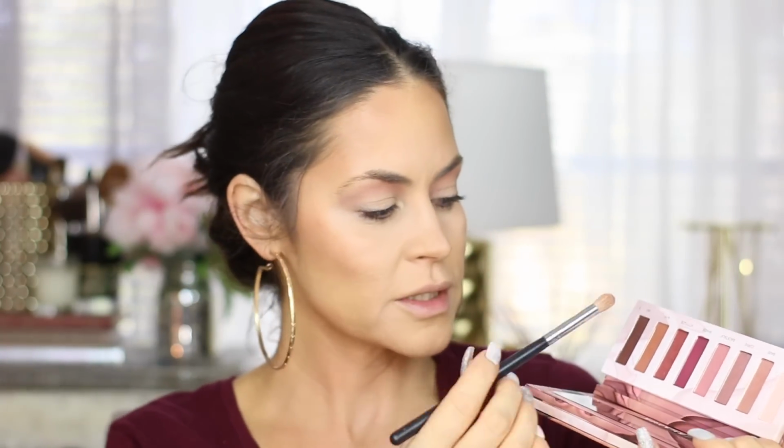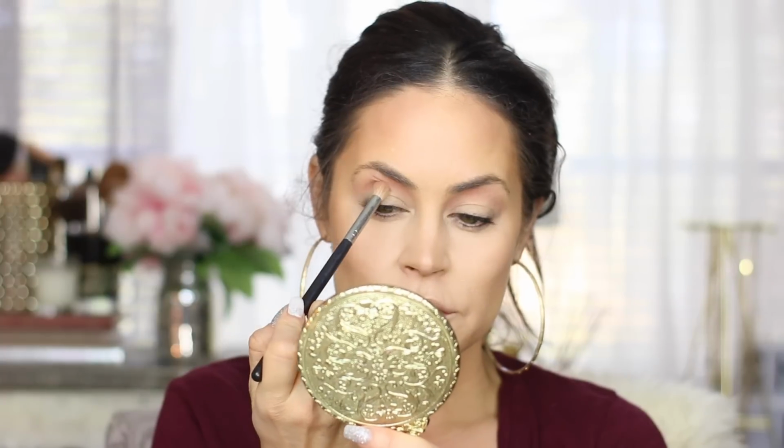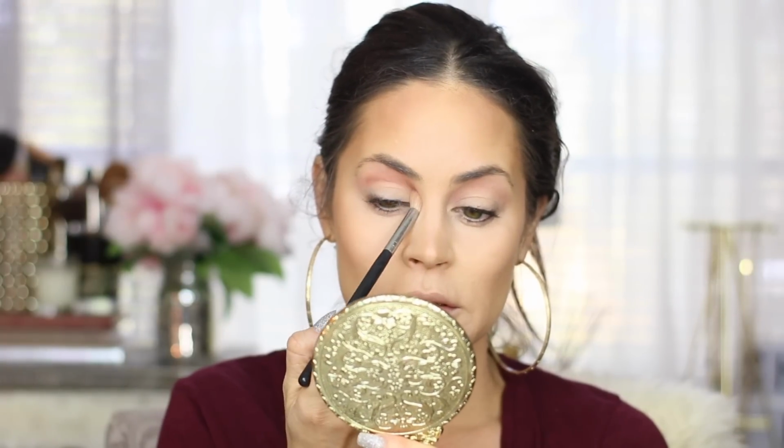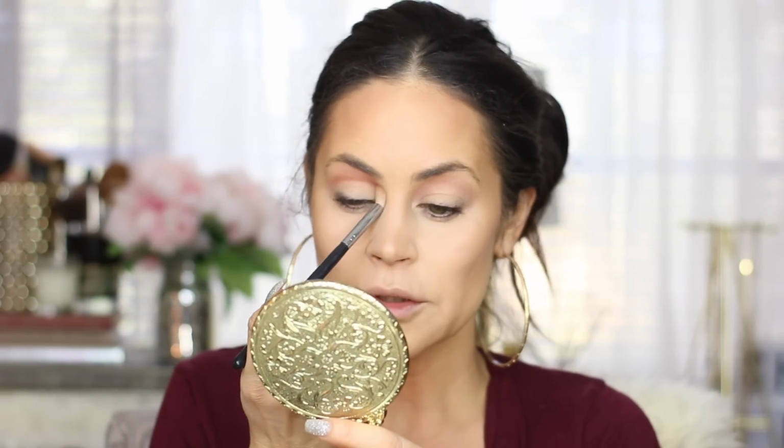Okay, so next I'm going to take this color here, WTF, and it's kind of a warm brown color. I'm going in with a more tapered, pointier, firmer brush. It's the M519, and I'm just going to use this color to define my crease. The one thing I will say about this palette is there's really only 2 matte shades that you can use in your crease, and the rest are shimmery. The cream color in there is matte too, but that's just for setting your eyes or whatever.